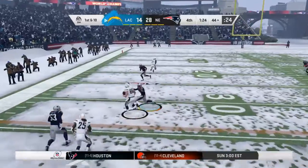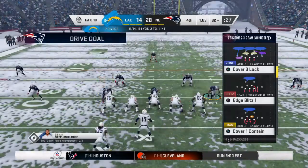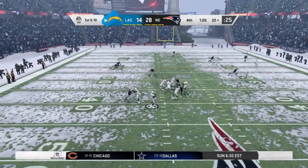Rivers now. And caught by Henry. And past the 35, he'll be dropped a yard or 2 shy of the 30. That one good for 13 and a Charger first.